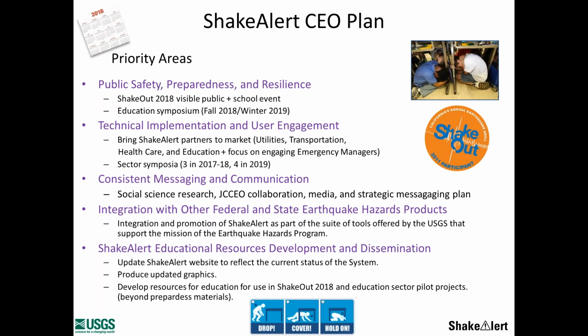And that's a key takeaway from all this, that it's one piece in a very, very important array of resources that we're making available to people.